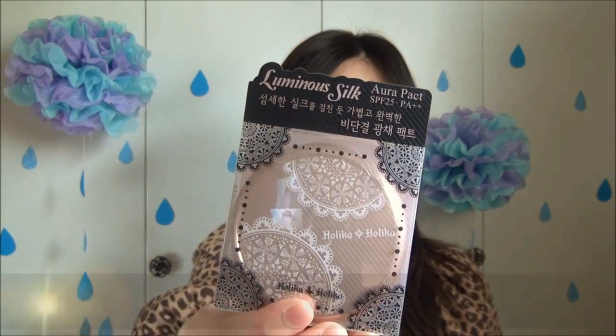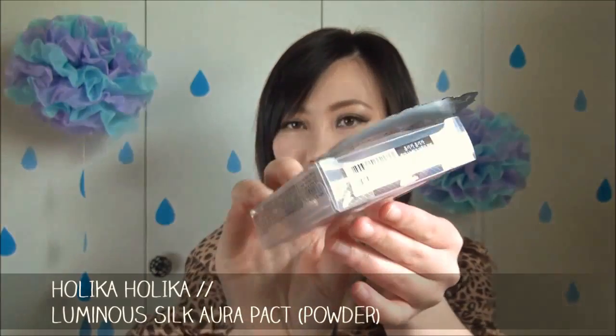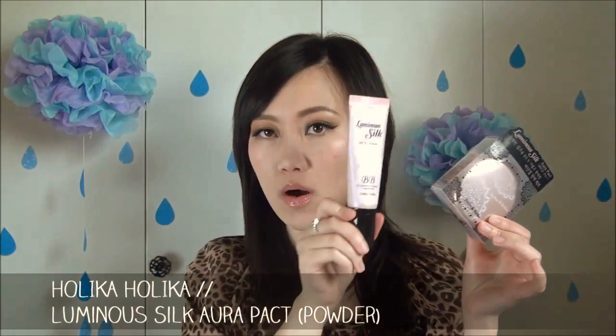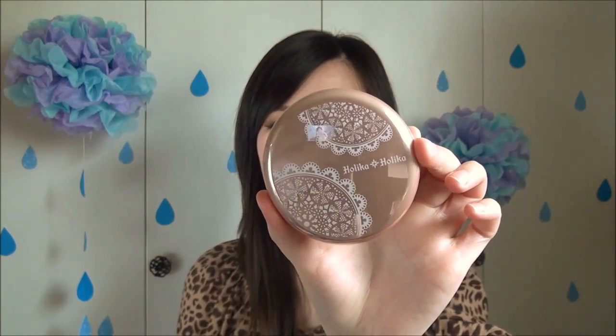This is the Luminous Silk Aura PACT SPF 25 PA++, and I have the lighter of 2 shades available, which is just called number 1. That is supposed to correspond with the BB cream itself, which is also in shade 1 that I have. This is 13 grams of powder, which is quite a lot of product, I think. Comes in this beautiful sort of chrome looking pink case with the lace design on top of that.